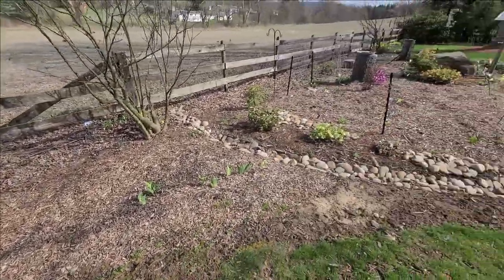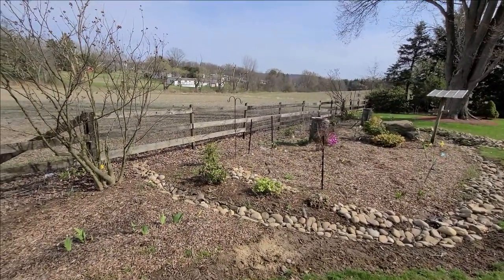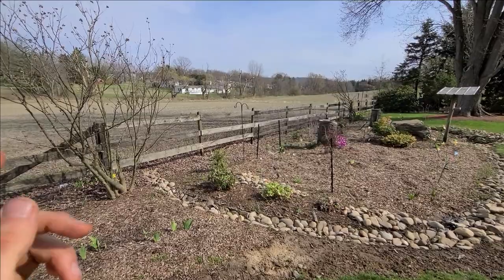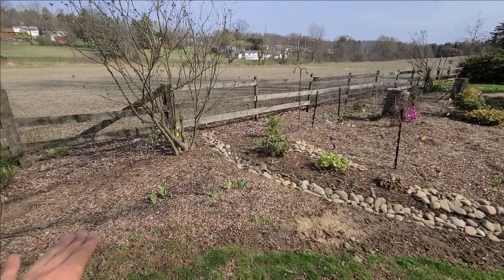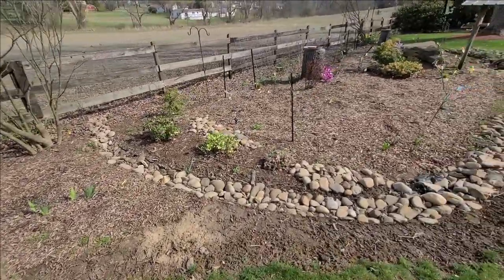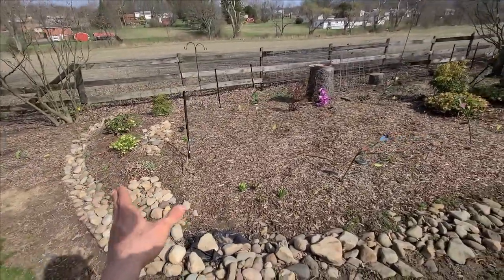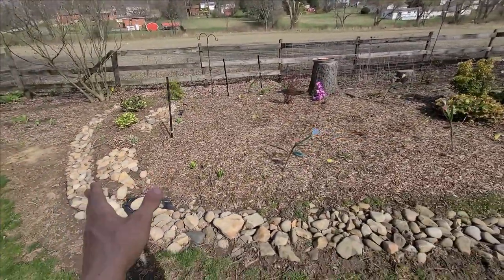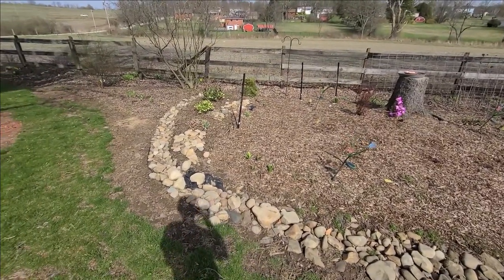Now the perennial bed is kind of balanced. It's not symmetrical, but it's balanced. There is a Rose of Sharon on either side. And then there's some irises and allium planted here in this little triangle. As we come in, we'll have some sedum and hellebores, Lenten rose on either side. Oh, there's a bee on that one. There's two bees on it.